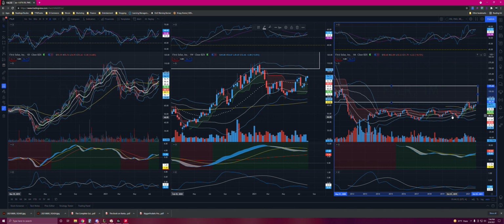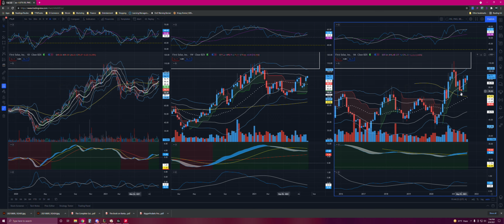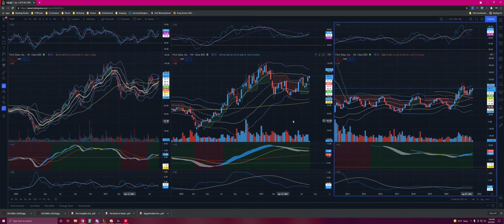So First Solar, on a long-term basis, we've already hit that supply area one time. Shares offloaded, we pulled back, instantly ran into that demand zone on a month-to-month basis, and now we could possibly be going on that second leg to create a higher high with First Solar.